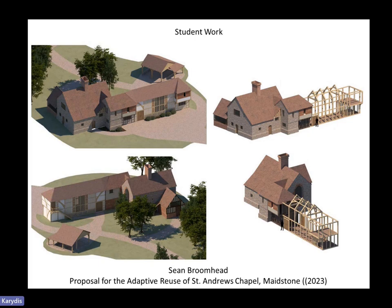And I'm always surprised by the work of the students in this module, always in engagement with a live project, usually under the guidance of the experts working on the project, as in this case, the technicians of the Society for the Protection of Ancient Buildings.